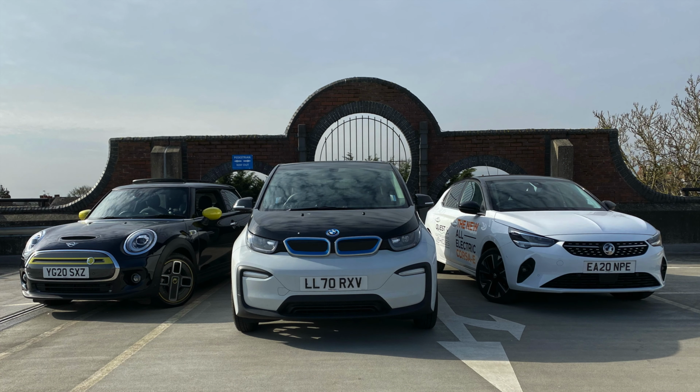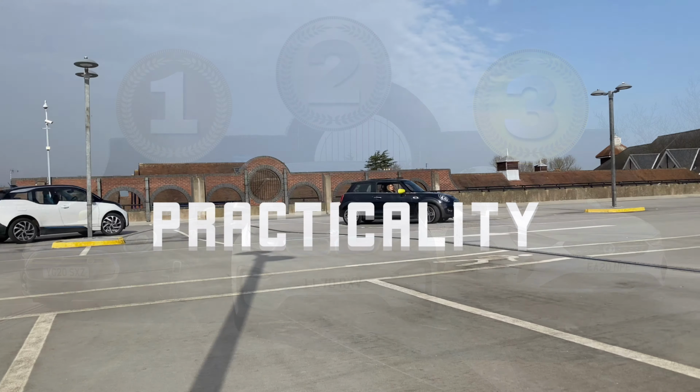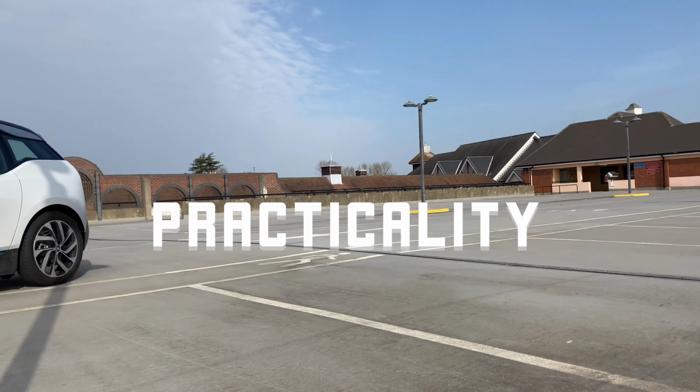The Corsa just tips the win, grabbing 3 points, with the i3 very close behind getting 2. The Mini comes in last place but certainly isn't shy of any spec. It's just a tough round. Now let's see how practical these cars are.